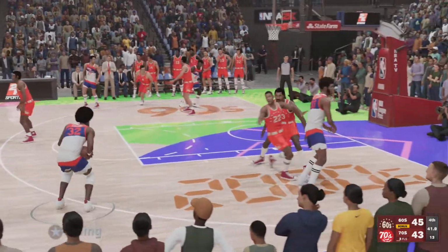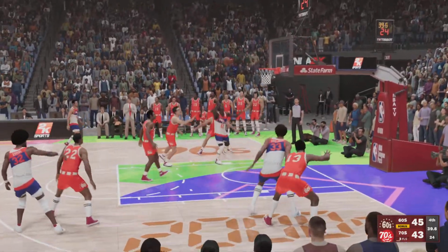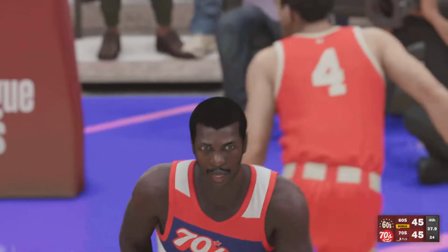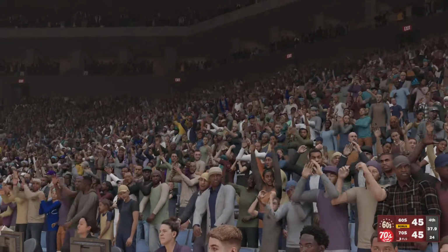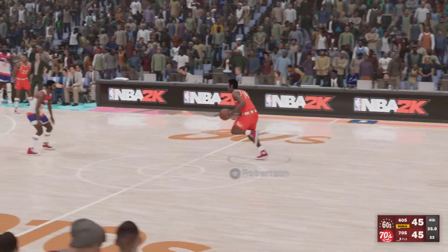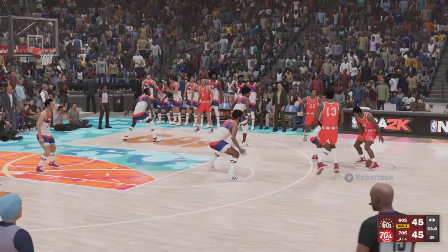Here's Frazier. Irving for three. They get it back. Here's Hayes. Count it! There is absolutely no fear in his eyes. He loves the moment. Love seeing that there. A huge possession, and he nets it. Here's Robertson.